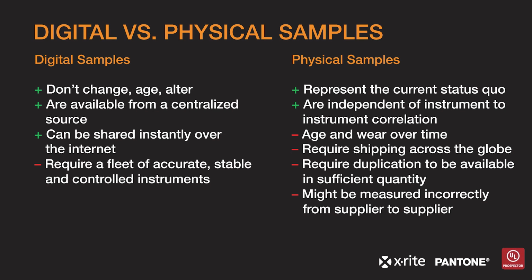For physical standards, the pros are a little less and the cons are much more. Of course, physical standards represent the current status quo, but unfortunately they age and they can contaminate and they can scratch and whatnot. They are independent of instrument-to-instrument correlation.